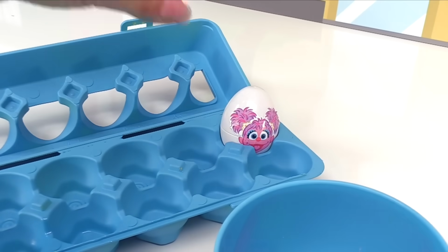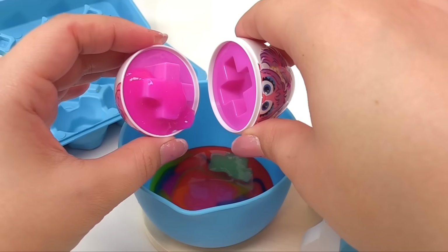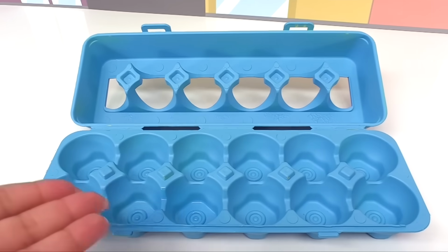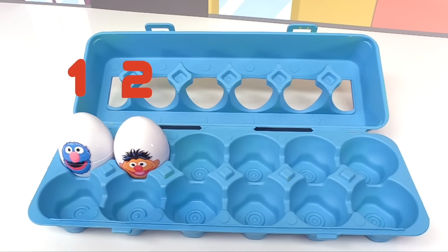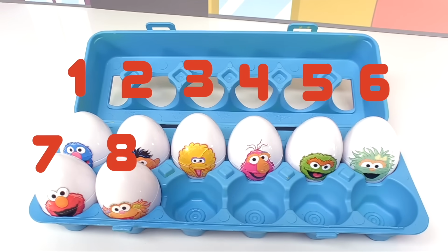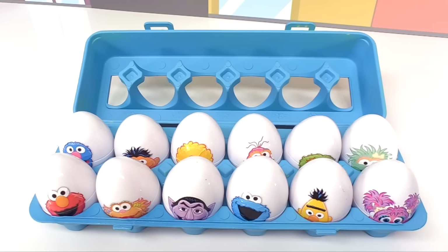Our very last egg is Abby. Here goes our last egg into the cookie mix. Abby has purple slime. And she also has a purple plus sign. Purple. Let's get our eggshells back into the egg carton. How many eggs did we add to the mix? 1, 2, 3, 4, 5, 6, 7, 8, 9, 10, 11, 12. Wow, we added 12 eggs to the cookie mix.